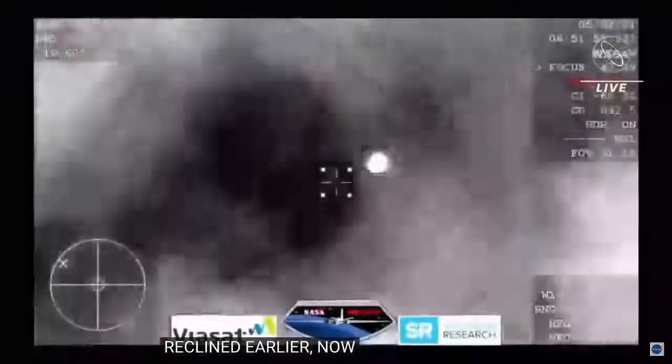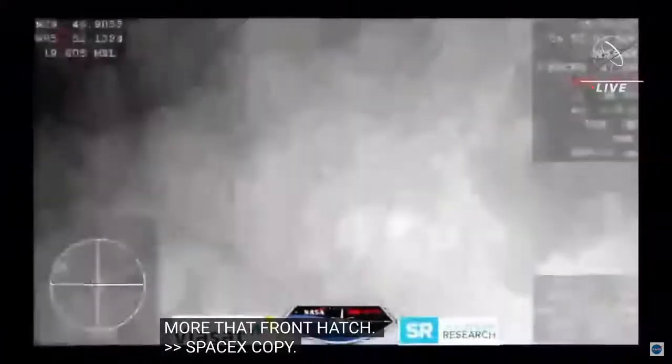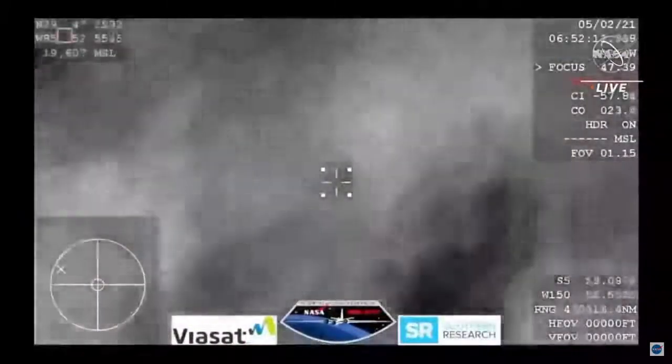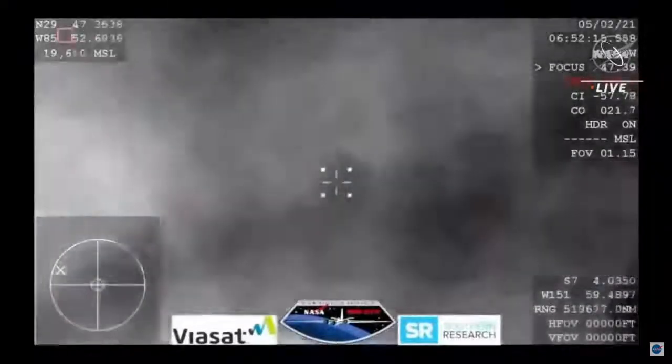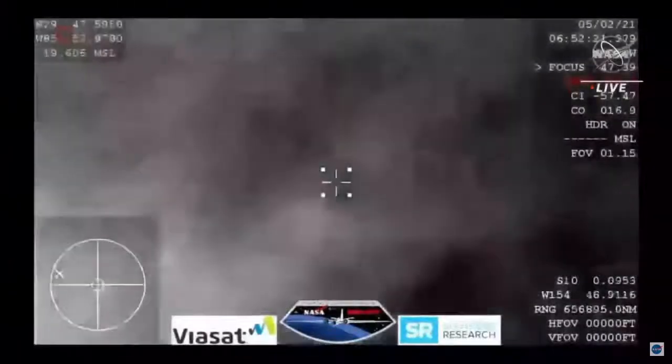Brace for drogues. Copy, braced for drogues. So we are waiting for confirmation that the drogue chutes have deployed. We are expecting them to deploy any minute now.